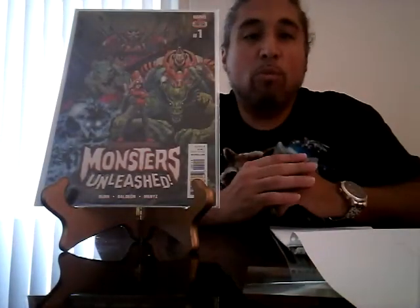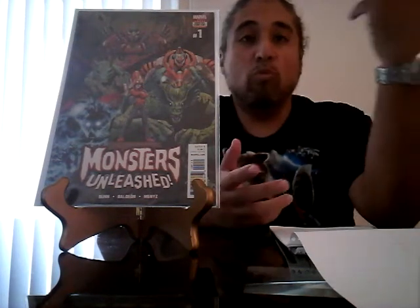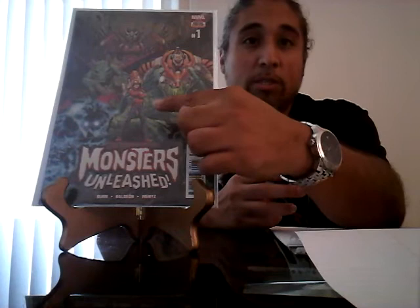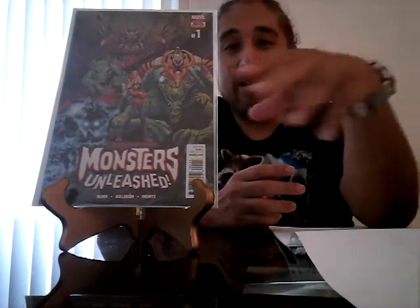Now, I got Monsters Unleashed #1. This is my second copy of this. This is volume #3 of issue 1. I actually used to think this was Kid Kaiju's first appearance, but it's not. His first appearance is supposed to be Totally Awesome Hulk #3, if I'm correct. But that's supposed to be like a cameo. So his first full appearance is Monsters Unleashed Volume 2 #1.